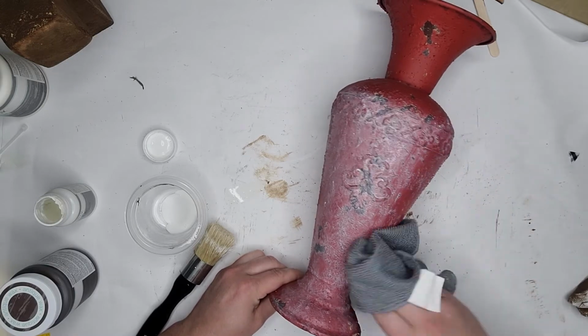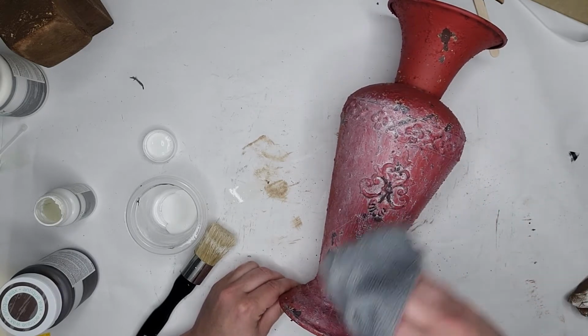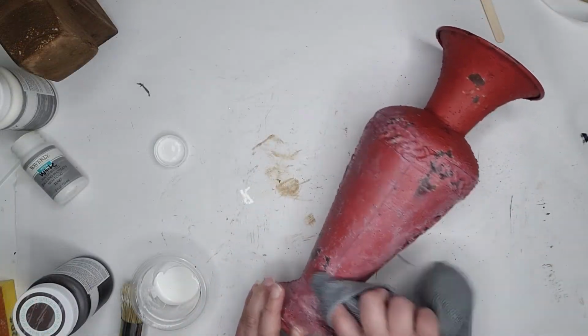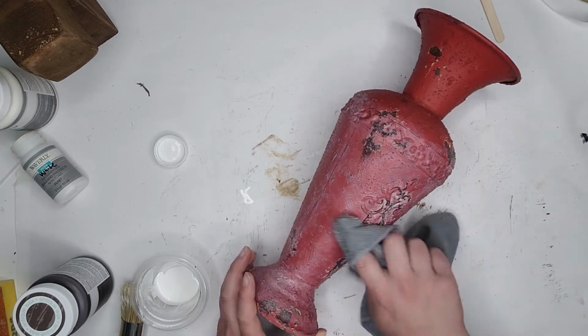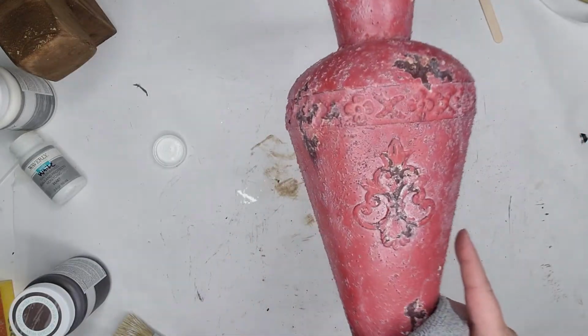Depending on the texture of what you're using, you will either do circular motions. Here, I kind of went side to side, and then I went back across the other way to make sure there were no streaks. And it's just going to leave that wax in the little creases and divots and all of that texture that's on the base. It's going to kind of show off and make it pop a little bit, but also mute down that red color. And it's as simple as that.